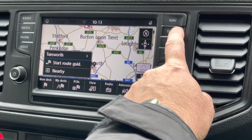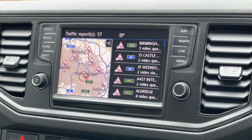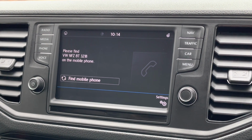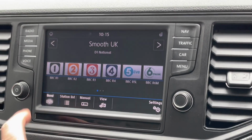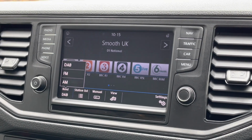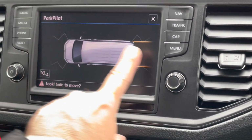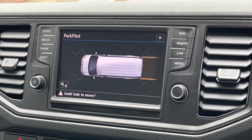This system is also fitted with traffic news. This will tell you of any incidents en route. This system is also fitted with Bluetooth connectivity, so you can use your mobile phone hands-free. If I press the radio button, you will notice that this system is fitted with the 3 major radio frequencies, including DAB. If I pop the vehicle into reverse, you will notice that this system is fitted with Park Pilot technology for your front and rear parking sensors. This will warn you of any obstructions when parking.